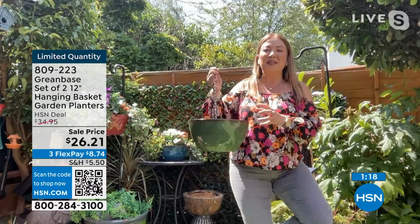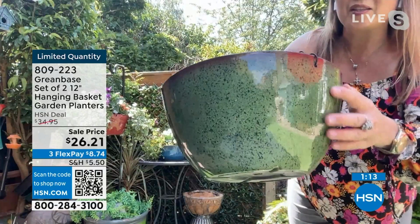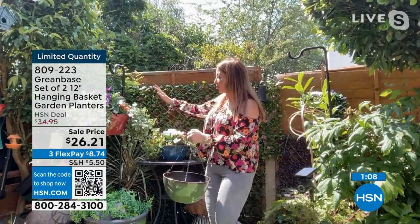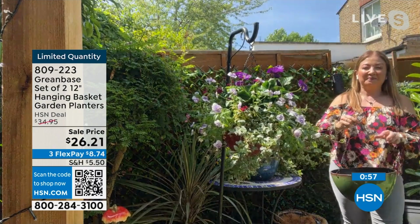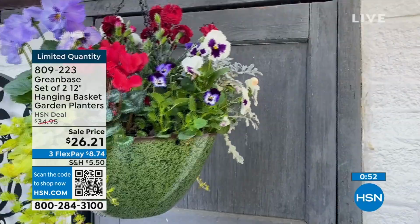And the detail of that hand-finished ceramic-style glaze, you wouldn't know it's not ceramic, but it is. It's polypropylene, UV-resistant, fade-resistant. And, Guy, you can see how crazy the plants have been growing here in my yard. They love these planters. Yeah, and as I said, you don't have to worry. I always worry if you were going to use a real terracotta pot and hang it, you'd be worried if that chain ever breaks or whatever. That thing is just going to shatter in a million pieces.